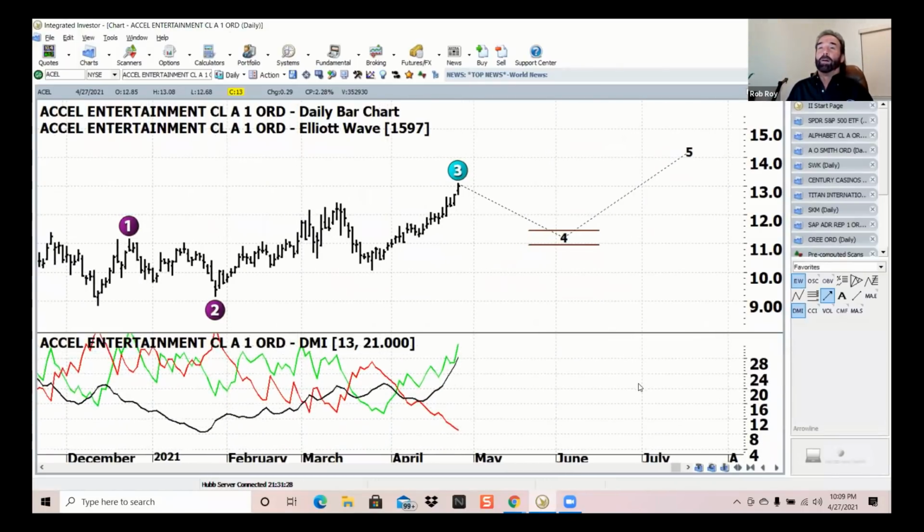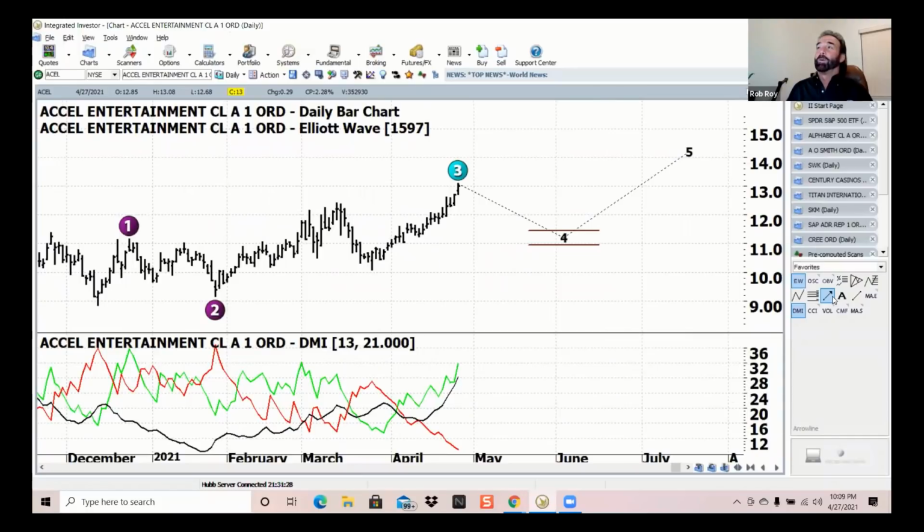A little more room there on the DMI. Look at the separation between the two directional indicators. Look at the angle of the ADX. This is a very strong move right here. There's a lot of power behind that.